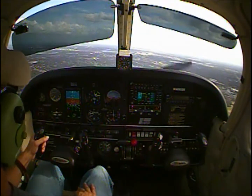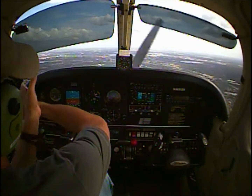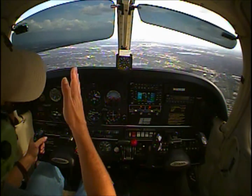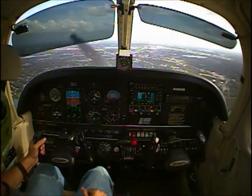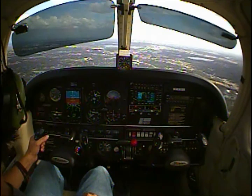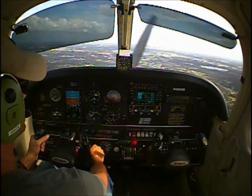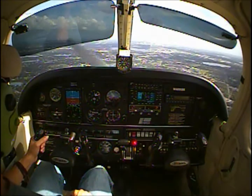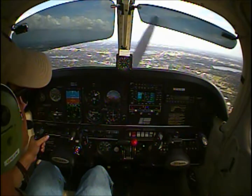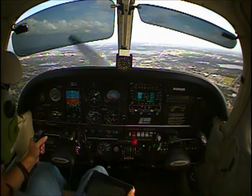Okay, so he wants us on a left base, so it's really what we're at right now. Runway 7 is going to be like this relative to us right now, so a left base would be 7 plus 90, which would be 160, and we're heading 156. So we're basically perpendicular now to our landing runway. Notice that we have not been cleared to land yet. But that's important to keep in mind.